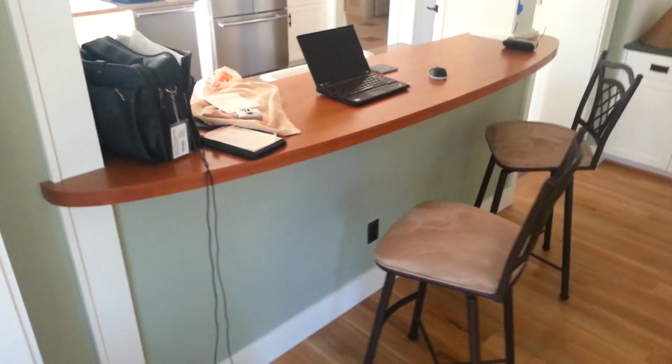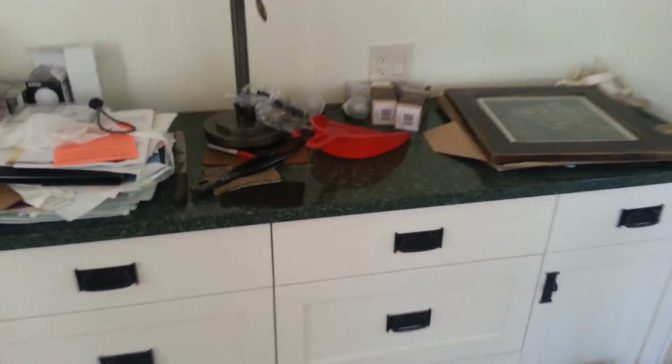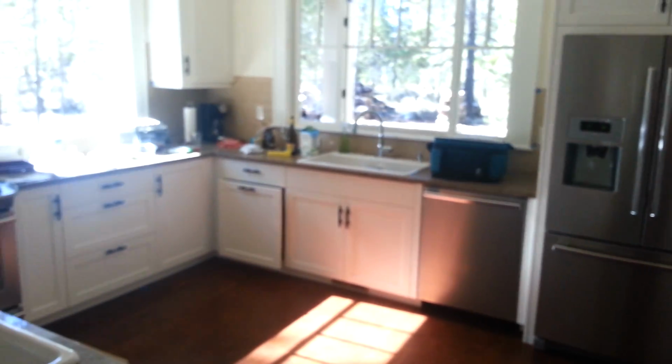So then here's a nice picture of the bar. The light shows this pretty well. Solid cherry bar. A couple of stools we picked up secondhand. And our buffet with this real nice deep variegated green quartz. Here's our kitchen. Got appliances in since the last time I photographed it.